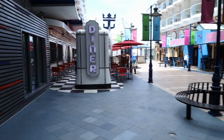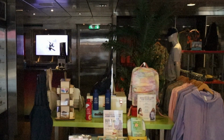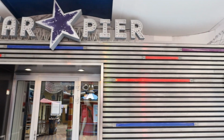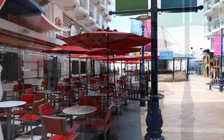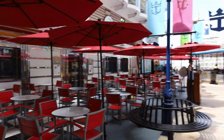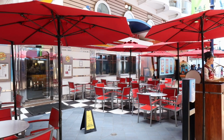Moving on, the other spot right next to the candy shop is called Star Pier. It's another little area for shopping items. And right next to that, Johnny Rockets Burgers. Now, Johnny Rockets is a pay place. However, during the morning time, you can get free breakfast here.